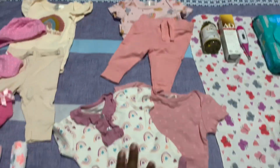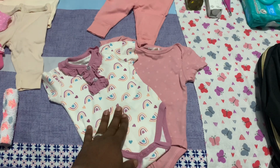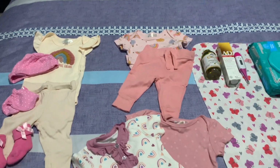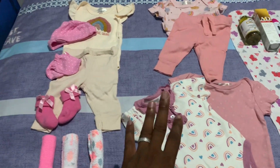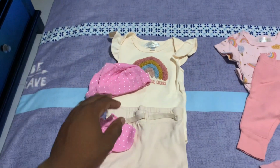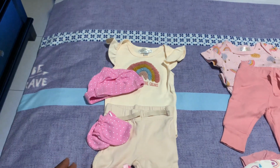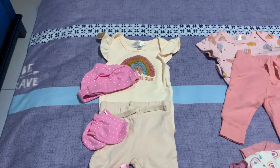Outfit number one. We have two onesies, just in case. They're there for the whole day, so she'll probably need to change out of them, long pants and them things. She's really used to that. This here is what she's gonna wear tomorrow morning. It's gonna be cold because we had rain today, and it's gonna be 6 o'clock in the morning.